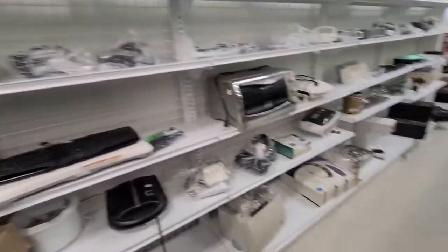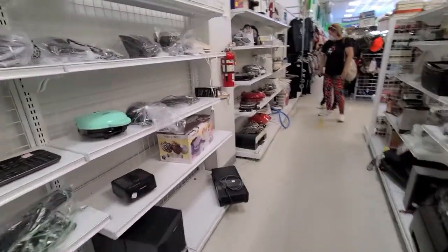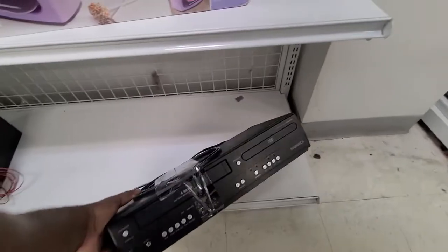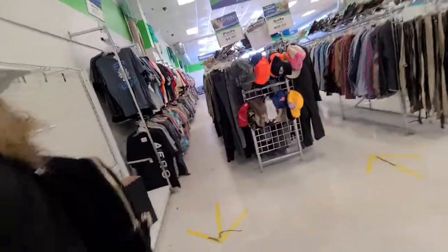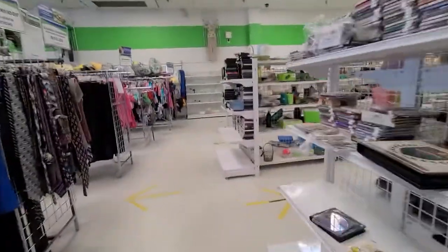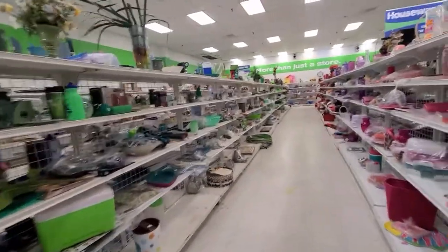There is a DVD VCR player, but that particular model is not really that great of a resale value. And then I found this one, which is the exact opposite of the other one. I know that this one has a good resale value. This one costs $5, so I went ahead and grabbed it, threw it in a cart. At this point, I was pretty pumped because I've now made at least $35 profit, because that will get listed for at least 40.